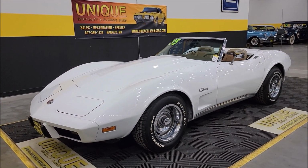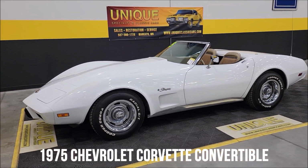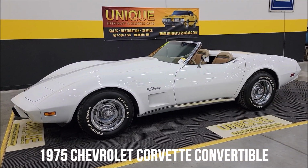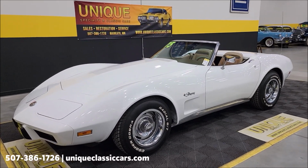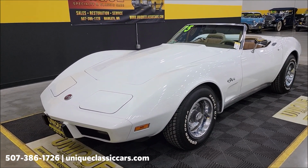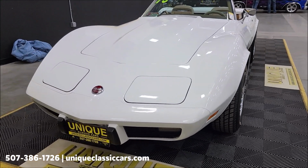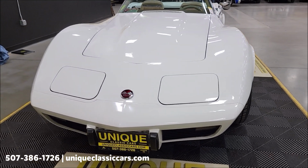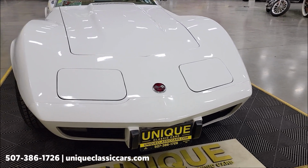Corvette here at Unique, especially in classics. And this one is a one-owner 1975 Chevrolet Corvette convertible. Numbers matching, 350 engine underneath the hood, paired up with a 4-speed manual transmission, power steering, power brakes, AC. AC does blow cold on this one. Original mile car too, about 46,000 I believe it was, actual miles according to the original owner of this car.